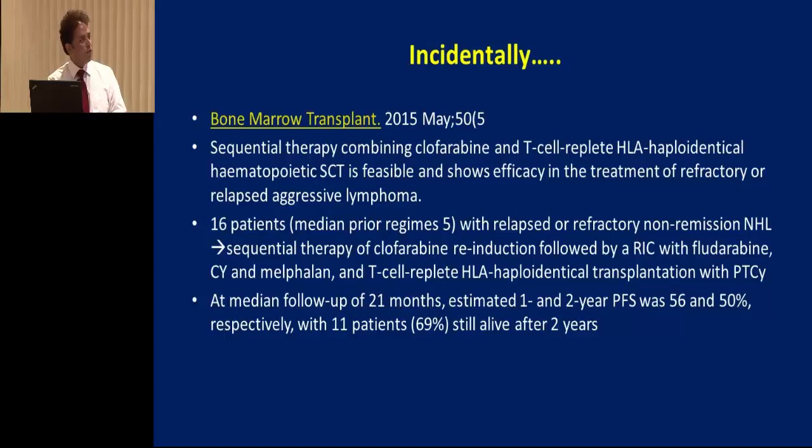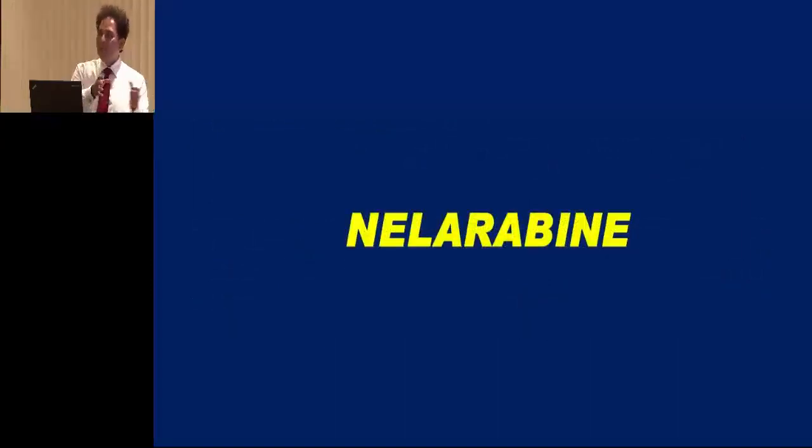And this third paper, which was a few years ago, looked at yet another different condition, relapsed refractory aggressive lymphoma. In 16 patients, sequential therapy with clofarabine reinduction followed by a RIC transplant showed a 1 year progression free survival of nearly 60%, with 70% alive at 2 years. Why am I talking about these patients in a presentation on ALL? Because if you talk about clofarabine, I'm really interested to see that this agent has good action not just in ALL, but is probably a drug that we'll be using in other conditions at some point soon.